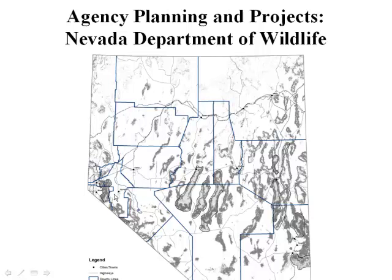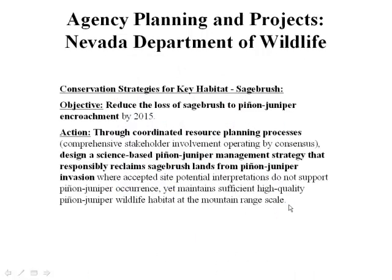We've got some areas in the western side of the state, obviously some huge mountain ranges here in the central part of the state, and then over in eastern Nevada again. Of course, if you talk Nevada, you're going to talk sagebrush. Again, one of the objectives is to reduce the loss of sagebrush to PJ encroachment, and they had a goal of 2015. And again, there's specific action through coordinated resource planning.